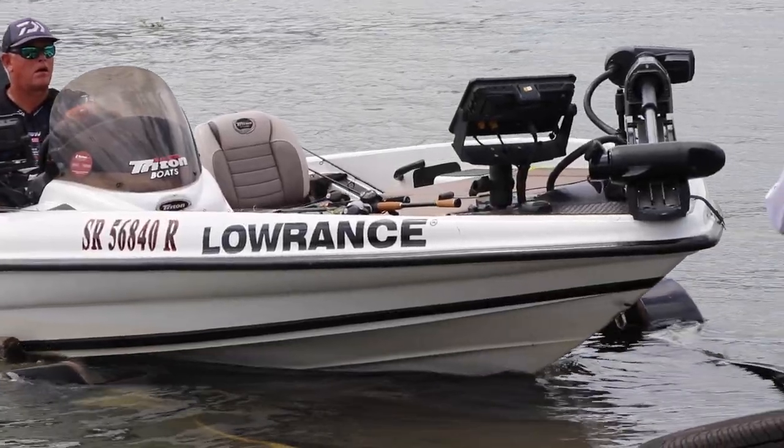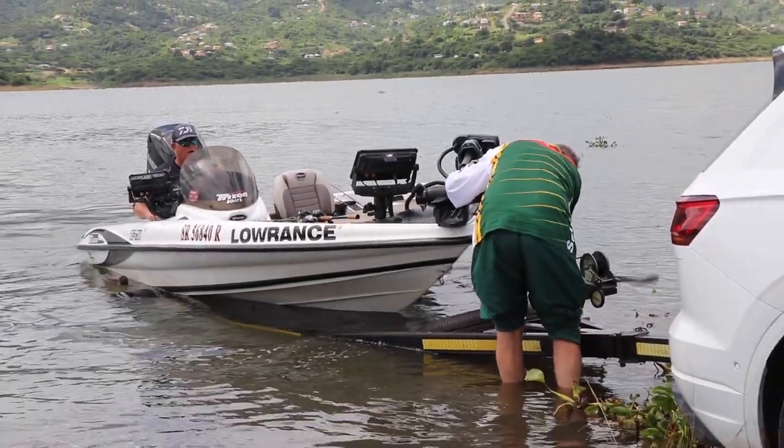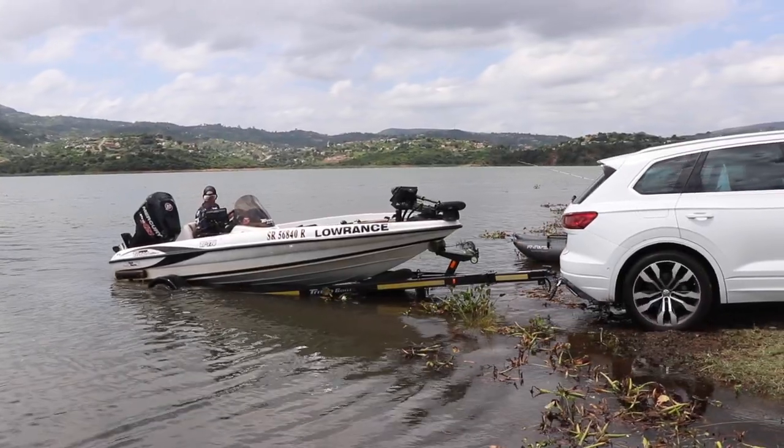It was great to get onto the water with Rob again, and there's a couple of adjustments we still need to make to the tackle as well as installing the new outboard.